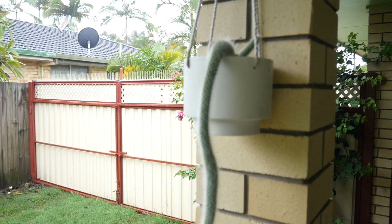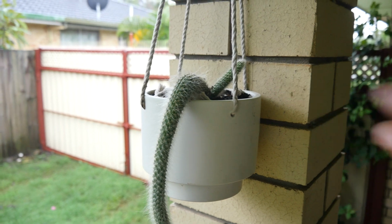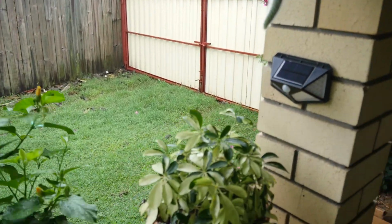One of my absolute faves is my monkey tail, who has recently started growing this little baby, and I'm super excited by that. So hopefully he likes being up there because I'd like him to look pretty cool there.